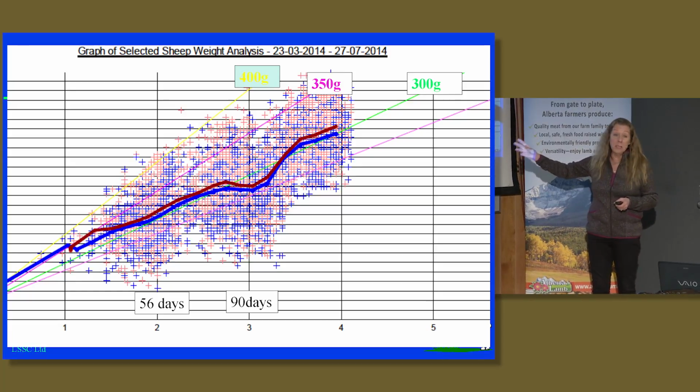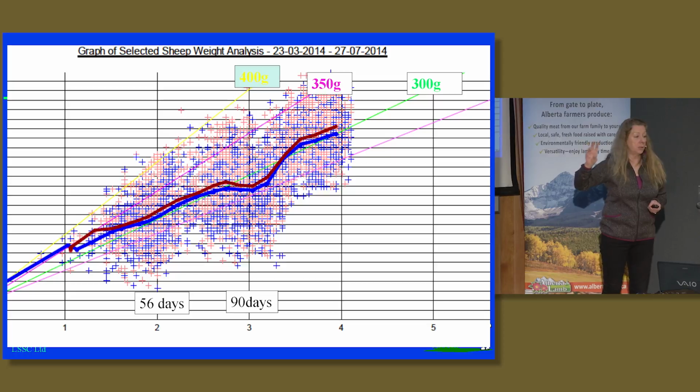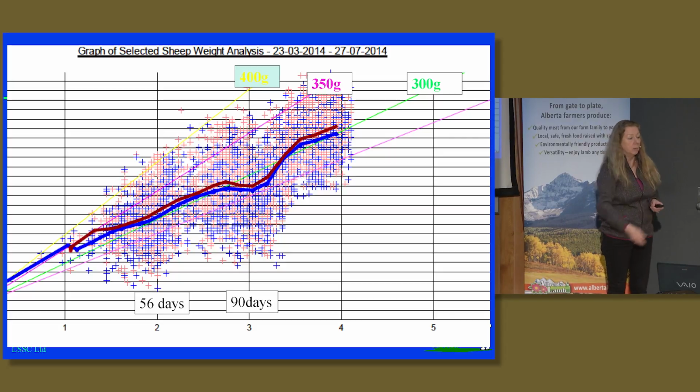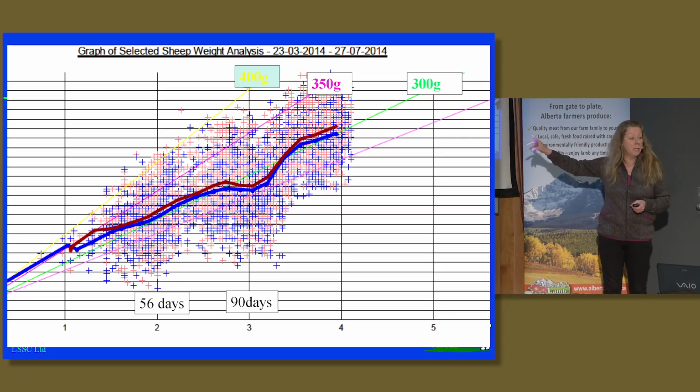And of course, what we can do, if the guys are recording from birth, we don't record birth weights because you've got 3,000 lambs, that's just a bit too much to ask. So we will have perhaps a small, medium, or large on the scan. So we'll decide for that flock what small, medium, and large are, and that will do. And it will correct it back. So we can do a correction factor to 56 days. So the computer will do that for us.